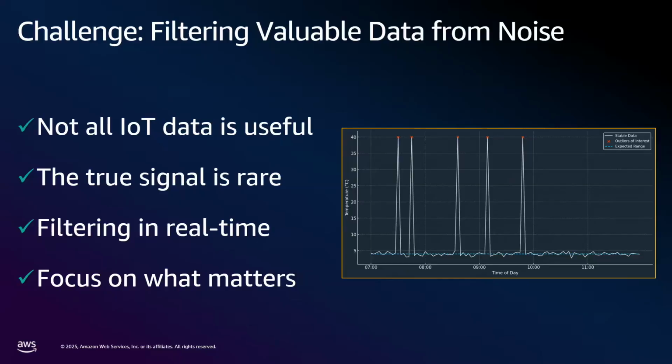One of the most common things in an IoT system is filtering the real valuable data from noise, because we are getting billions of detections from the edge, but some of them are very repetitive and some of them don't add any value. So it's very difficult to catch the real true signal.